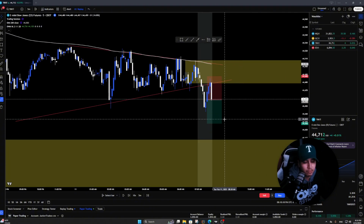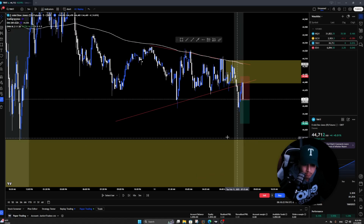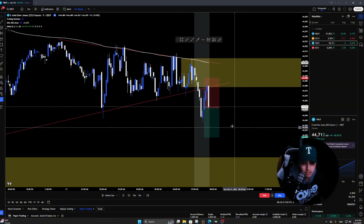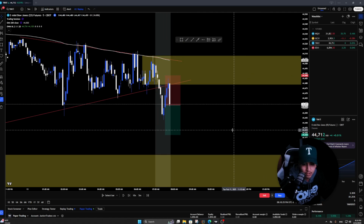Now I was comfortable with it. The only reason why I was comfortable with it was because it wasn't very close over here. I was comfortable with it because the 15-minute was showing good signs. The 200 EMA was above us. I had done the breakout of the trend line.